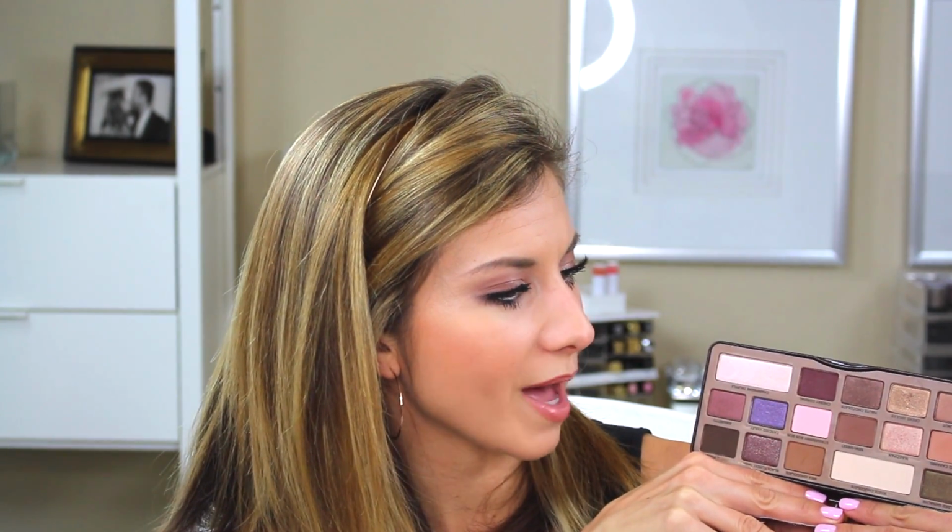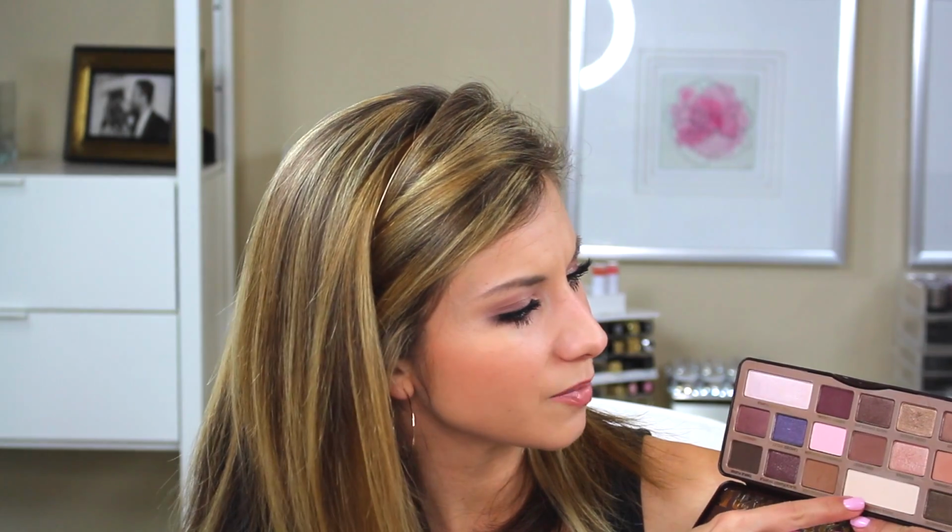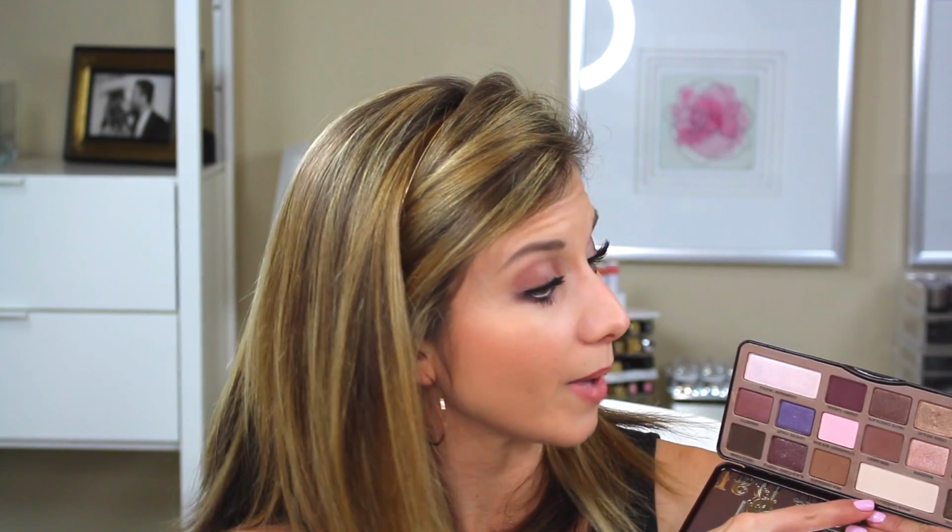I mean, I'm sure I have shades like this already, but I like that these are all packaged together. I like the packaging of it. I like the smell of chocolate on it. It's just a really great palette, especially the matte and the shimmery shades have really good color payoff. This one I think is a little sheer, but it's kind of a base color. I mean, we all have this in our collection anyway.